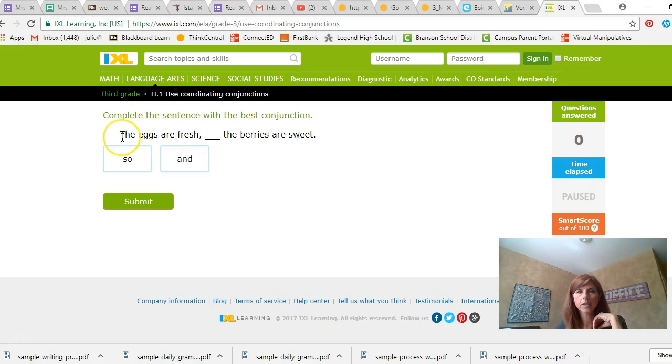Let's take a look at the compound sentence. The eggs are fresh. That's a complete sentence. It could be a complete sentence on its own. And then the berries are sweet. That is also a complete sentence. It could be a sentence on its own if you capitalize the T and put a period at the end here. That could be two sentences. Well, sometimes what we use is a compound sentence, to connect the two with a coordinating conjunction word, just to make your writing more fluid and smooth. So that is a sentence that you'll be using quite a bit, and I want you to learn how to use it in your everyday writing.